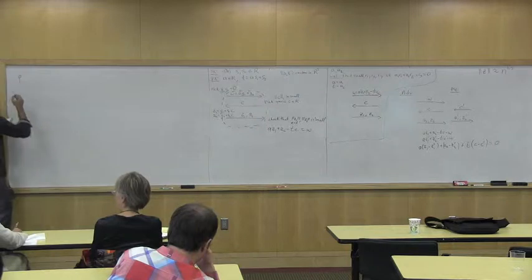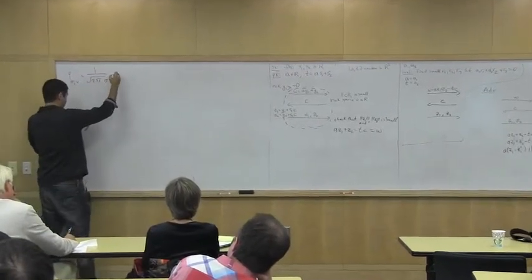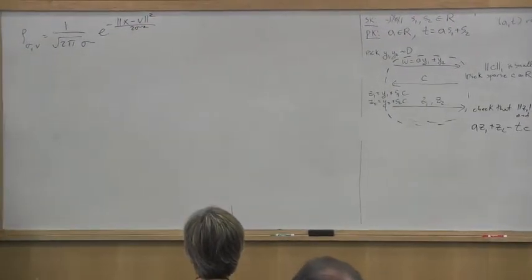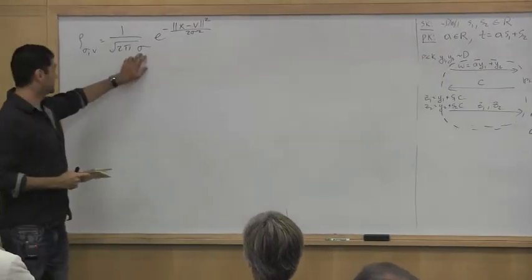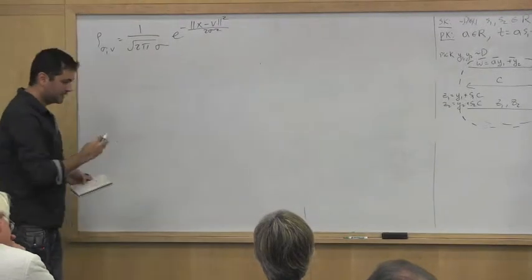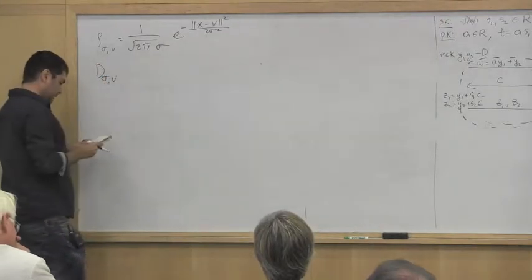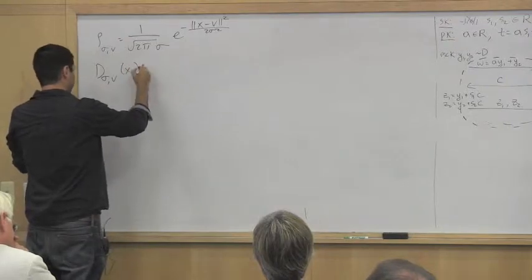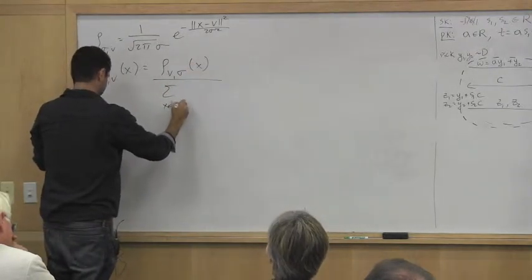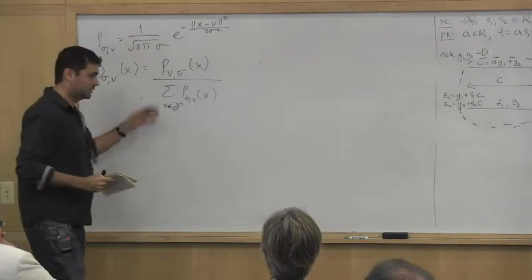So let's define rho of sigma comma v, just the normal distribution. This is just an n-dimensional Gaussian distribution with standard deviation sigma centered at v. We don't care too much about real numbers; we really want to talk about just integers. So we define the discrete normal over the integers as rho v sigma x divided by the sum over all integers.